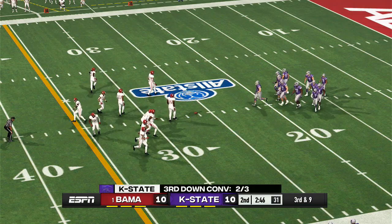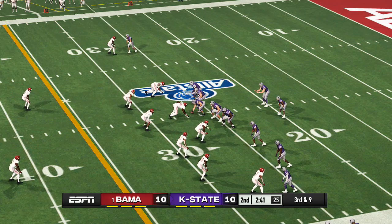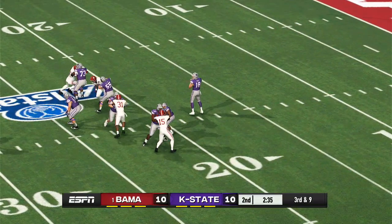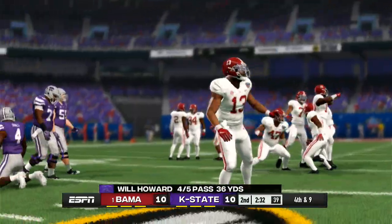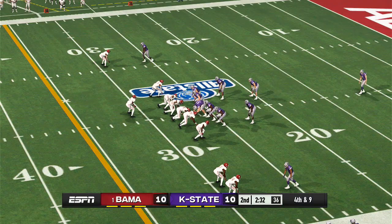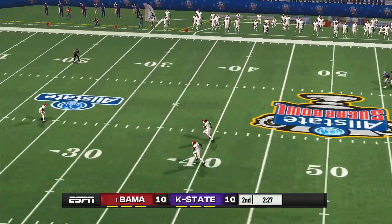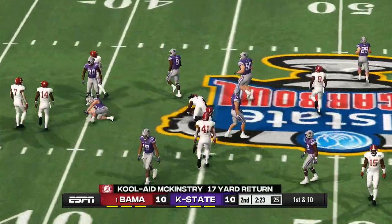Let's go deep. Has all day to throw. Great pressure on the quarterback forced that incompletion. Boy, they really pounded him on that throw. That'll bring up 4th and 9. Oh, excellent punt. He's to the 40. Brought down at the 42-yard line.